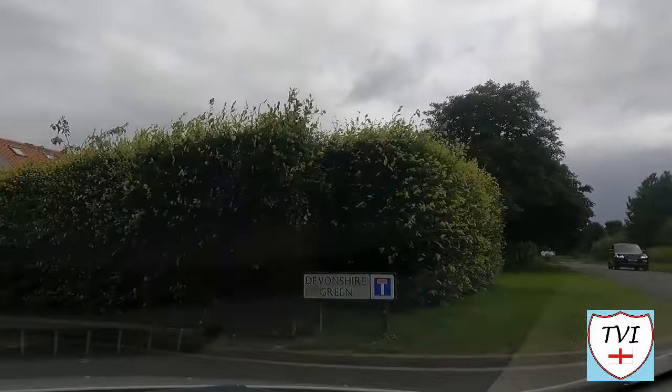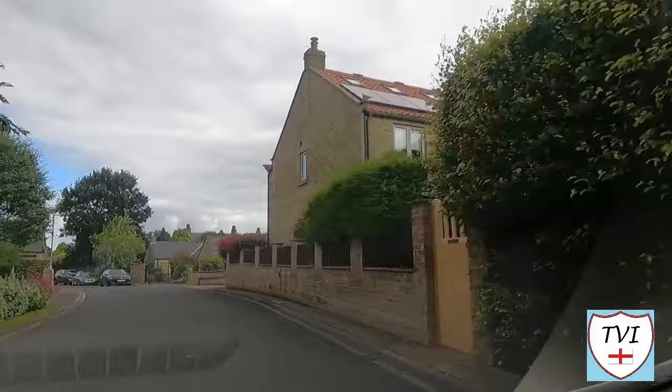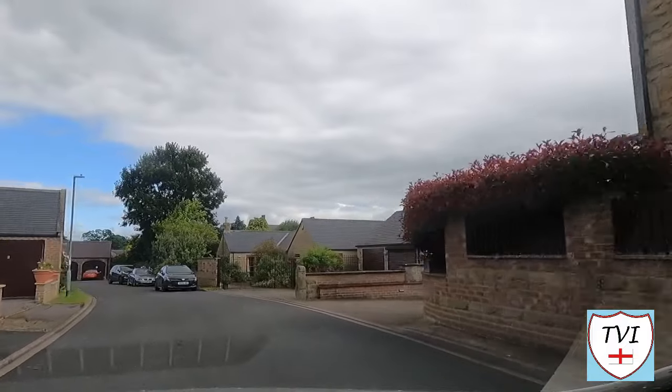Anyone who drives through this one does so mainly to reach the A1. Not many stop, but I did. Let's go exploring.